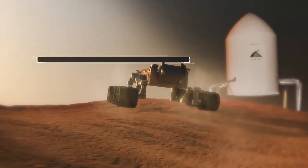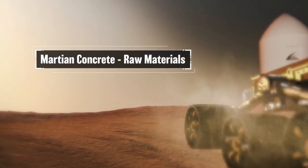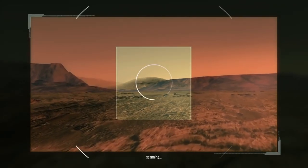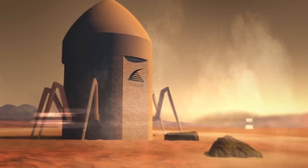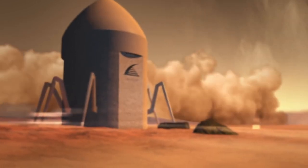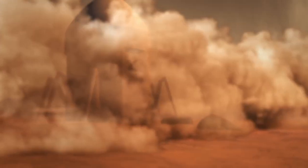After the lander touches down, rover robots are deployed for regolith collection. Following optimal site selection, the lander seals to the ground to create a pressurized environment for printing, protecting the print process from the harsh Martian atmosphere.